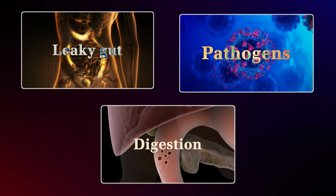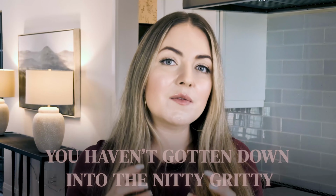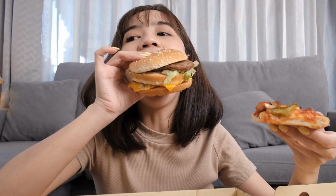And for our acne sufferers that we work with over in the Clear Skin Solution, we generally work on all 3 of these things. It's very, very rare that we don't see 2 or 3 of these things happening for every single client that we work with. So this is why we often hear people saying, oh, hey, Katie, I started taking a probiotic and I'm eating fermented food, but my skin's not doing any better. And the reason being is because you haven't gotten down into the nitty gritty and the individual issues that are afoot. Because if we have a client who has poor bile production and a candida overgrowth, their protocol of proper food and supplements and lifestyle habits is going to be really different from somebody who, say, has low stomach acid and SIBO.